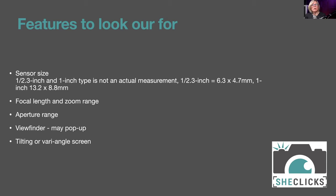Another feature that I find very useful on any camera is a tilting or a vari-angle screen. Because as I mentioned before, when you're looking at the back of the camera, it's a bigger view than looking through the viewfinder. But if you want to shoot from low level or high level, it's much more convenient and easier to see and compose the image if you can tilt the screen or flip it round.